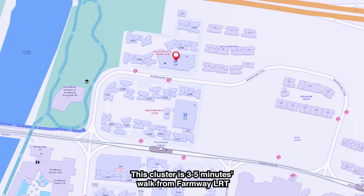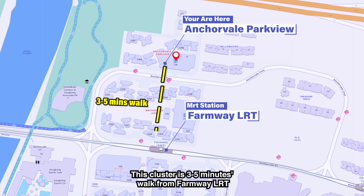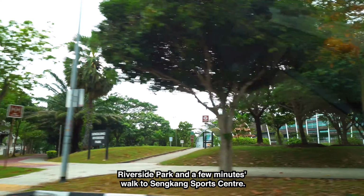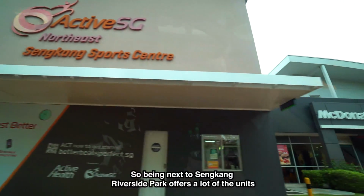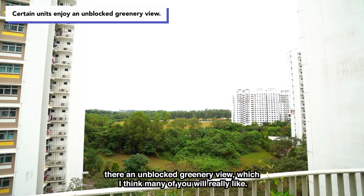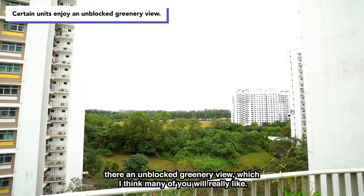families out there. This cluster is 3 to 5 minutes walk from Farmway LRT and is actually next to Sengkang Riverside Park and a few minutes walk to Sengkang Sports Centre. So being next to Sengkang Riverside Park offers a lot of the units there an unblocked greenery view, which I think many of you will really like.